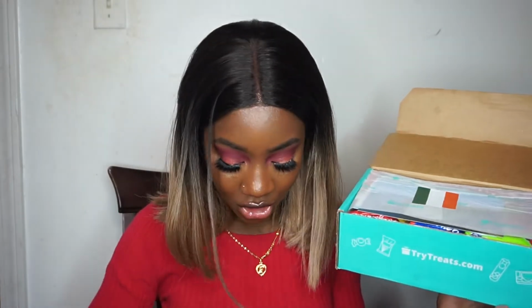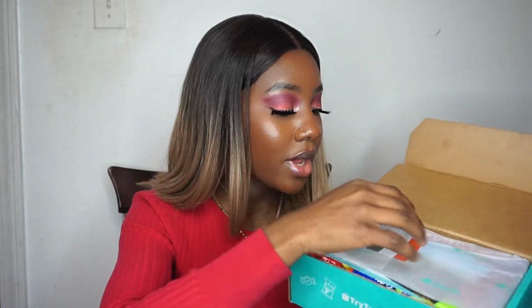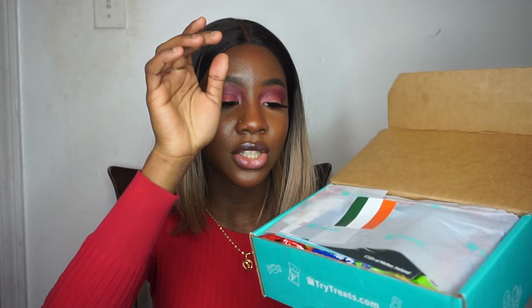Okay, so when you first open it, this is what you see. They send you a package with snacks from a certain country, right? Something like that. So right away I see this little, let's see what this is. Oh, like the package, this is a sticker. I'm trying to rip it off. This looks like a flag. I'm guessing the flag of the country I got snacks from. I'm gonna open this up.